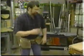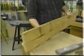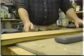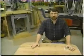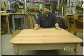Now, we were actually lucky enough to find some boards that had been resawn from old timbers, about an inch thick, and we used them to make our coffee table. Now, if you'd like to make this coffee table, a measured drawing is available with a materials list, and you'll hear more about that before the program ends.